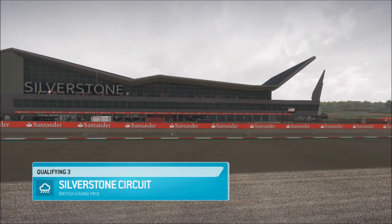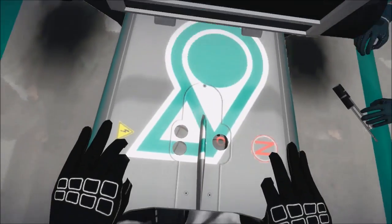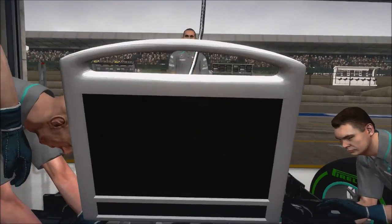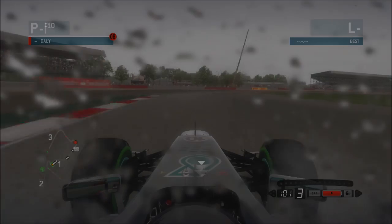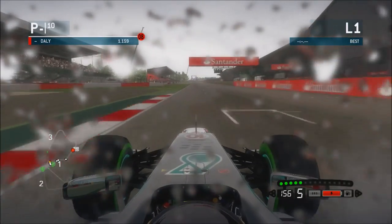Hello and welcome to Silverstone. This is round 8 of Season 2 of F1 2013 Career Mode, here for the British Grand Prix. It's raining of course, and we're in qualifying 3. We managed to get out of the first 2 qualifying sessions fairly easily, so there's no point in showing those.